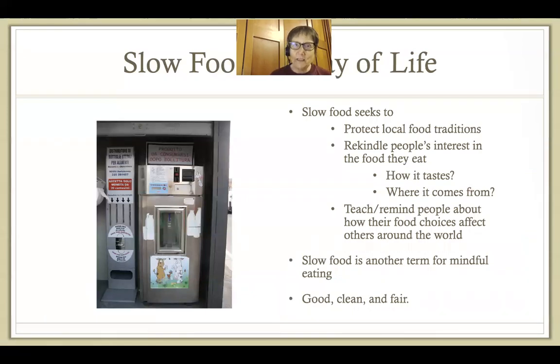Way of life. So it's really about local food traditions and rekindling people's interest in the food they eat. I mean, depending on where you are, food-wise, this is of course what I talk about in the book also. And also it reminds people how their choices affect others around the world.